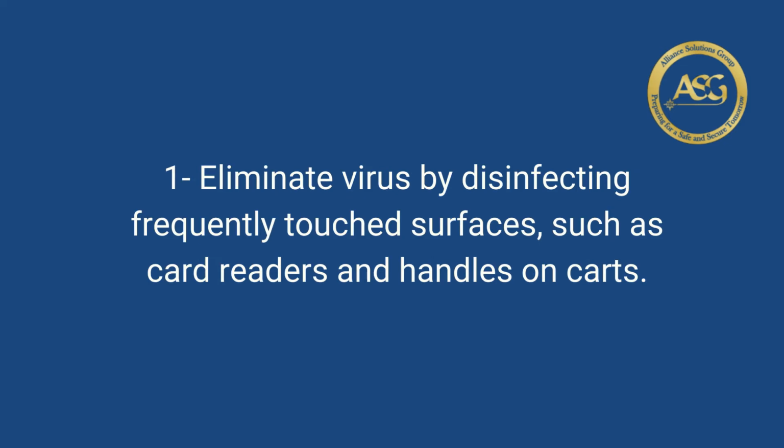First, I would recommend eliminating the virus by wiping down touch surfaces such as shopping carts, credit card readers, door handles, any surface that someone can touch is a potential place for cross-contamination or allowing the spread to occur. That's why we've seen the elimination of many eat-in dining facilities in some restaurants and supermarkets.